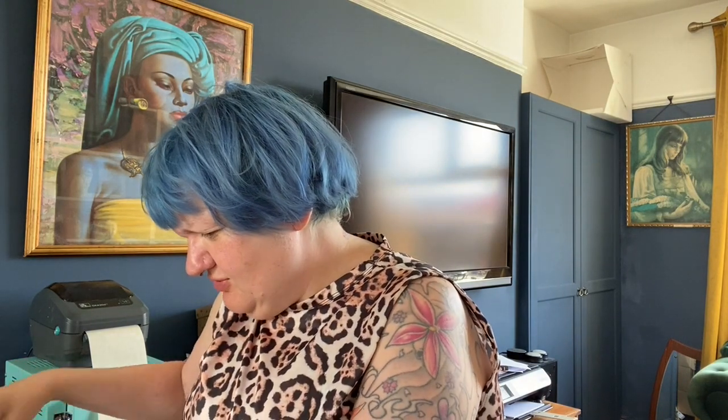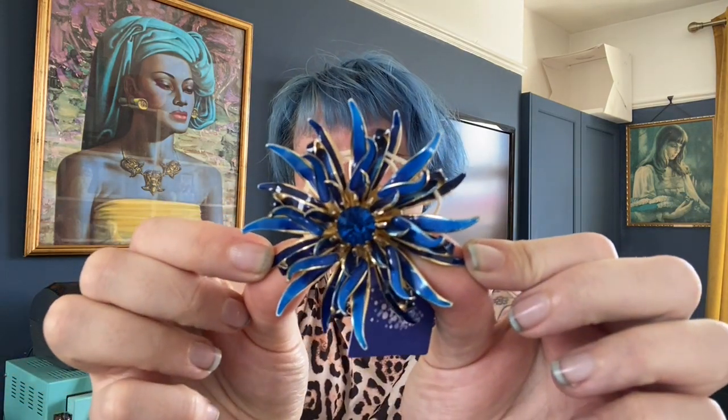This is a fab brooch. I think this was £4, and it's insane. And I love it. Oh, God. I love it. Like, that is going to be by some big maker that doesn't annoyingly sign their pieces. But that is fab. I love it.